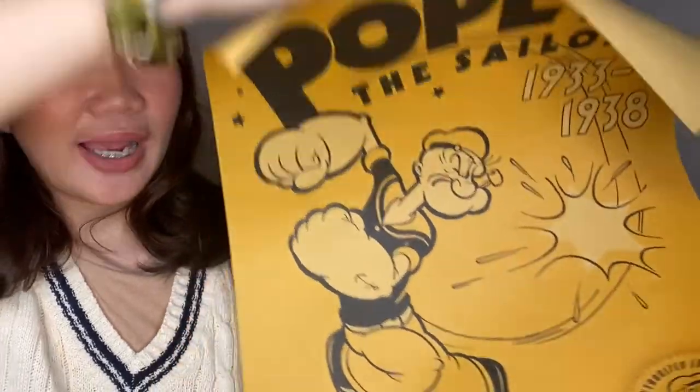1933-1938 poster. I like this. It gives so much character to the room. If you know a friend who is very, you know, into that vintage vibes or artsy vibes, maybe you want to give them something for their room as well.